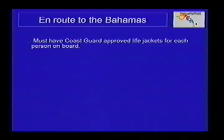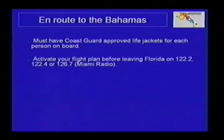Very, very important. Also required, you must have a Coast Guard approved life jacket for each individual on board your aircraft. A life raft is optional. It is not mandatory to fly to the Bahamas. However, a life vest is.